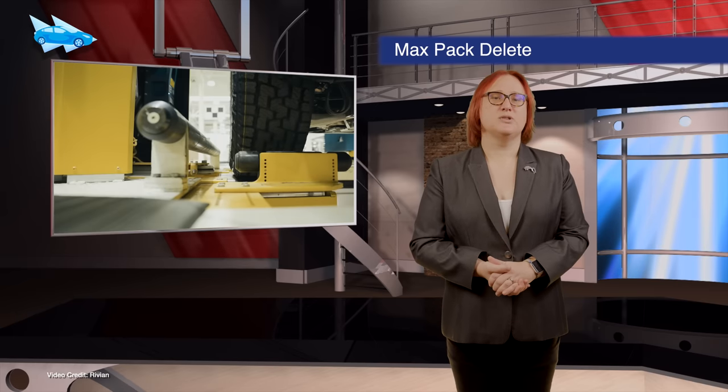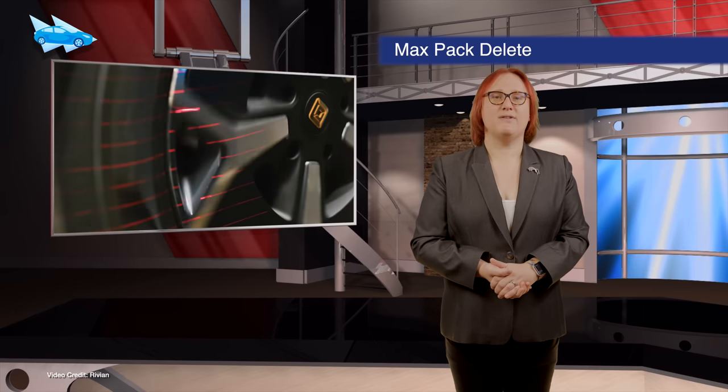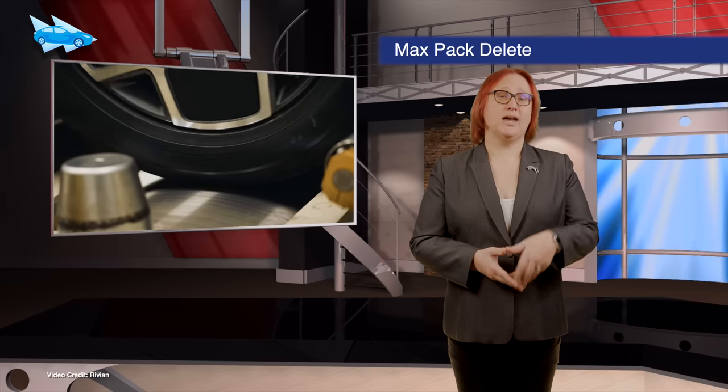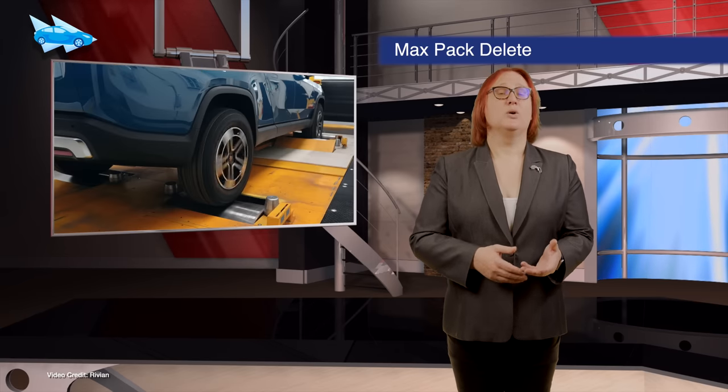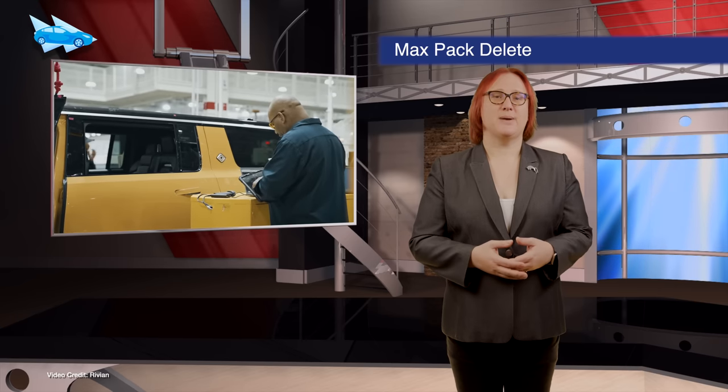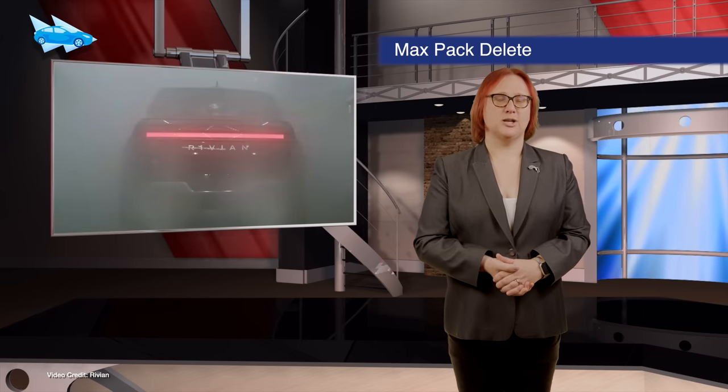Rivian has written to customers who ordered quad-motor max-pack variants of its R1T to let them know that they will now have to choose either a dual-motor with a max-pack or a quad-motor with a smaller battery pack. Quad-motor plus max-pack is no longer an available option.